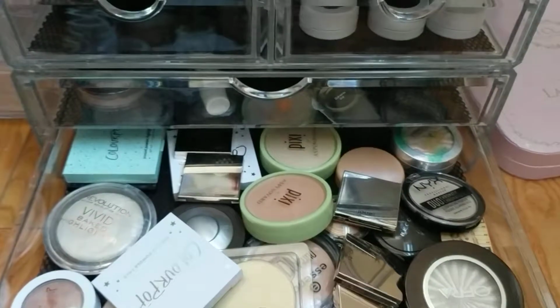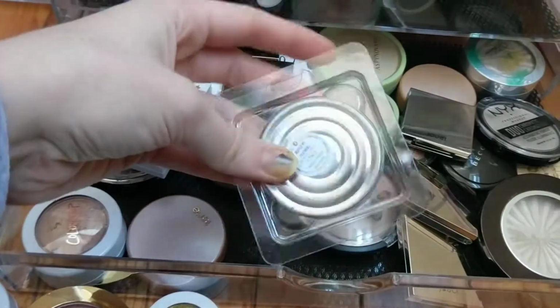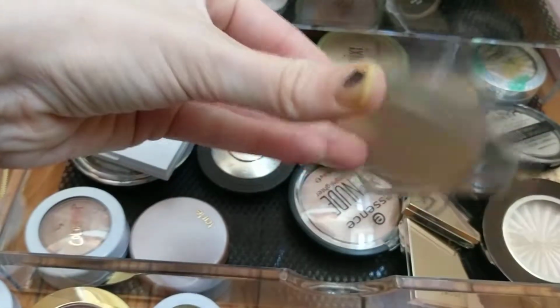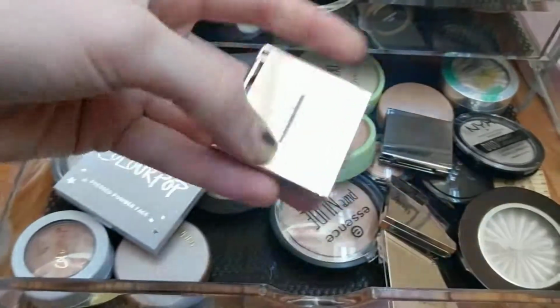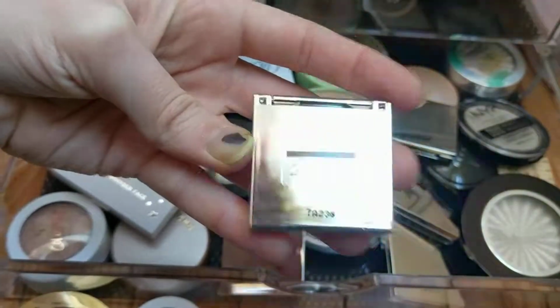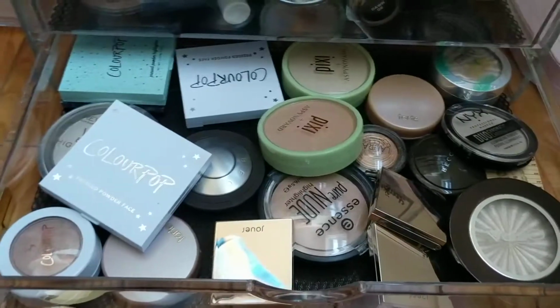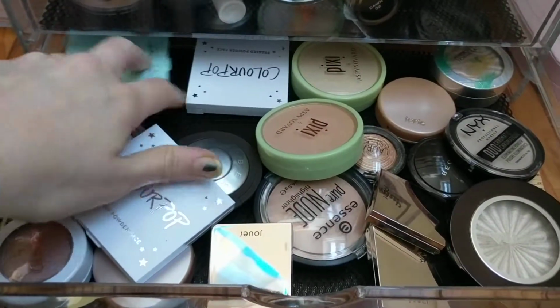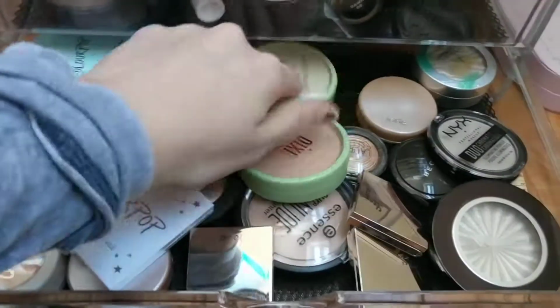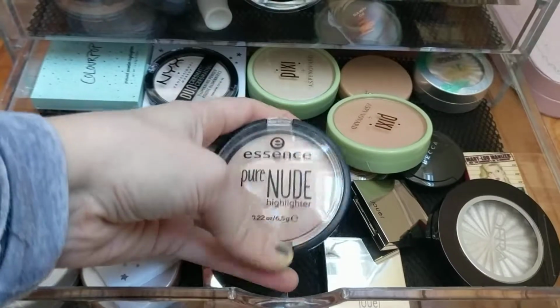Alright, and then last but definitely not least, highlighters. And I've already been thinking about what I want to bring in. So I've got a few picked out. One, I want Ruffle My Feathers back because it just looks so good with my yellow looks. I want to bring in both of the rose colored Jouer ones. So there's this rose gold and there's rose quartz. So I'm going to bring both of those in. Let's see here. I think I want to bring in Essence Pure Nude. I haven't had that on my face in a long time, so I'm going to bring that one in.